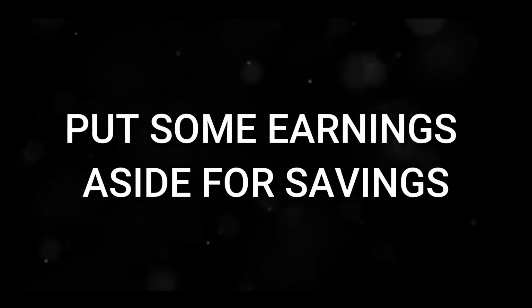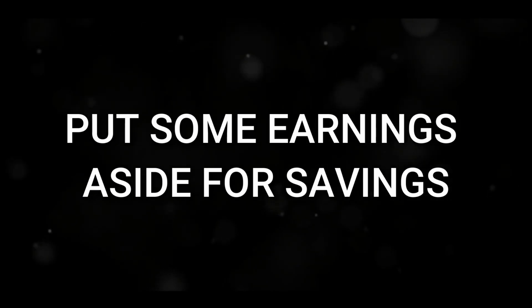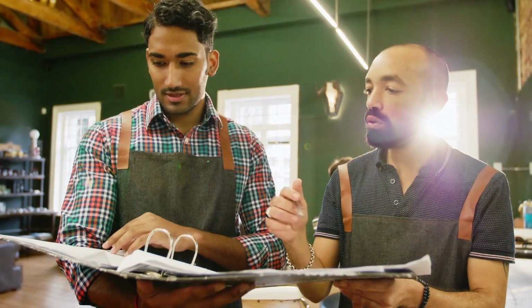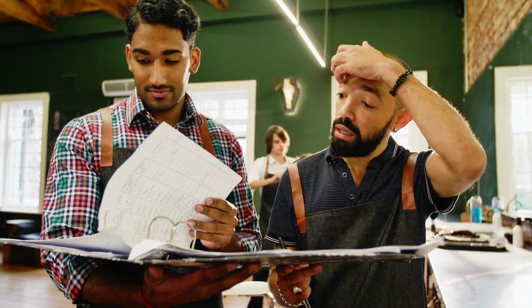Next, setting aside a portion of your income as savings is crucial. Even if it's a small amount at first, it will grow over time. This will not only give you a safety net in case of emergencies, but also provide you with funds to reinvest in your business. Also, consider investing in a retirement fund or a pension scheme.